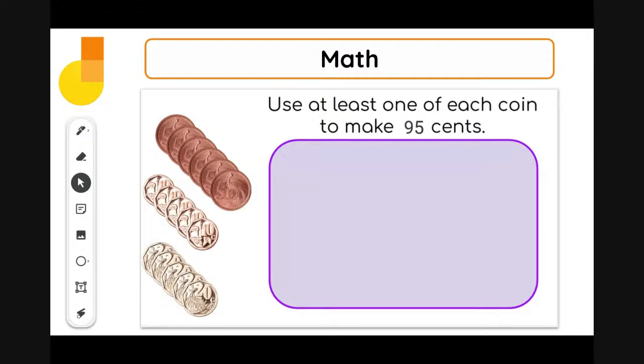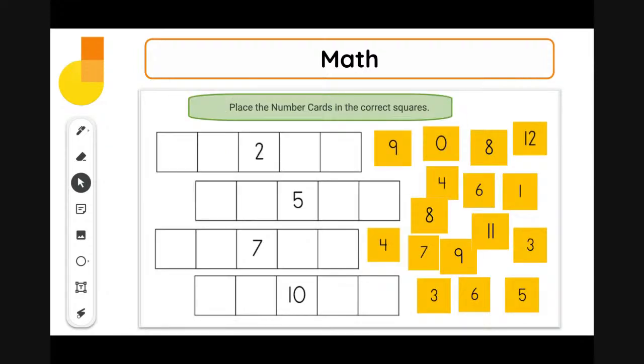In this case, the background has been given to you. Use at least one of each coin to make, and I've written here 95 cents, but that background doesn't have anything where the cents would appear. So you can fill in different amounts to give students practice. And this is just an idea of how you can use the Jamboard to have students do some counting and work with money and do some addition as well.